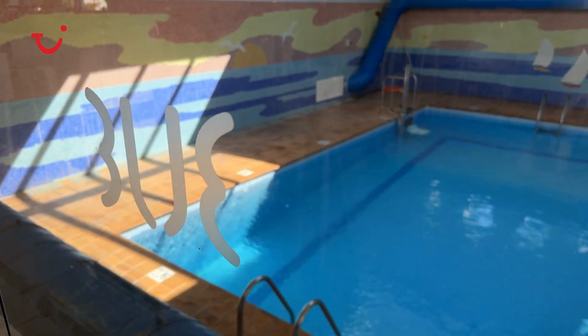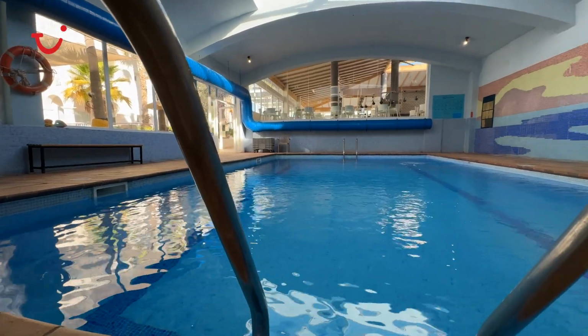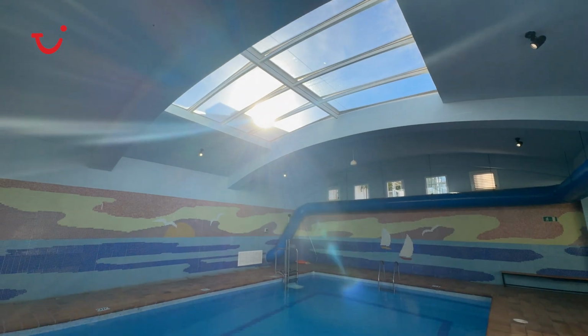This is our indoor pool, which is heated throughout the season. Here, you can swim every day from 10 till 6 o'clock with the help of a lifeguard supervising you. You can also request your pool towels from reception and come and collect them here.